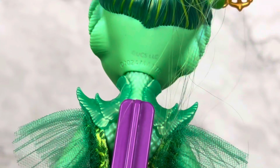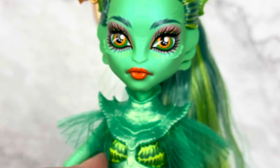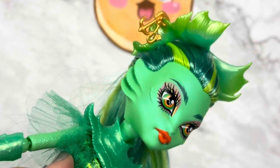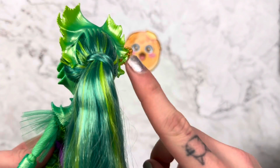Here's the back. So you can see it is a 2024 sculpt. It's shimmery too. The plastic they used is a really nice green shimmer moment. You can see that. Love that. For her hair, we just have it tied back into a low ponytail. It is wrapped, so I appreciate that.